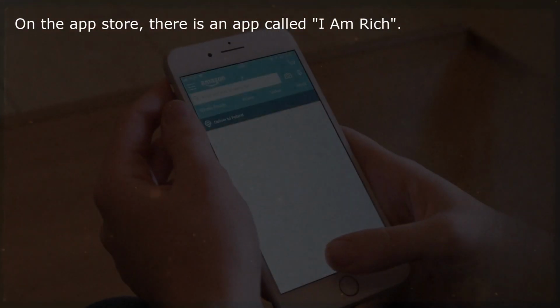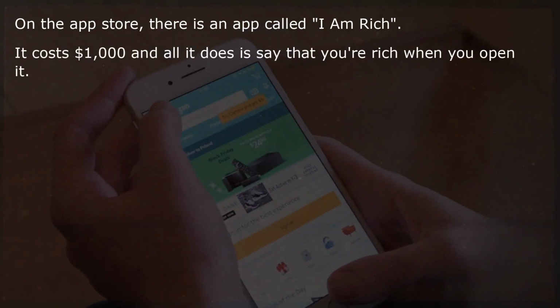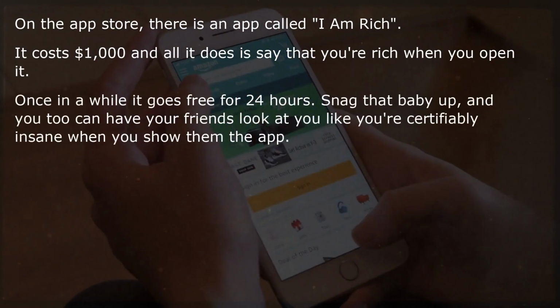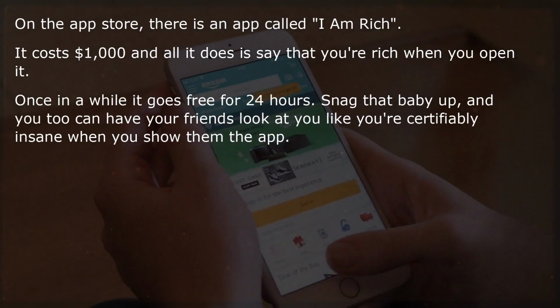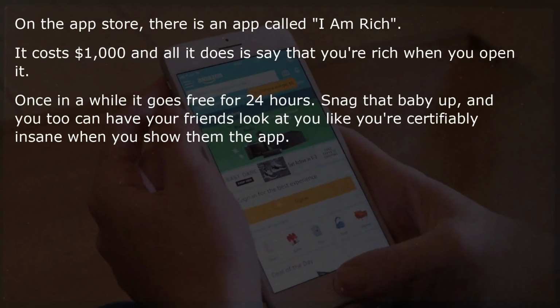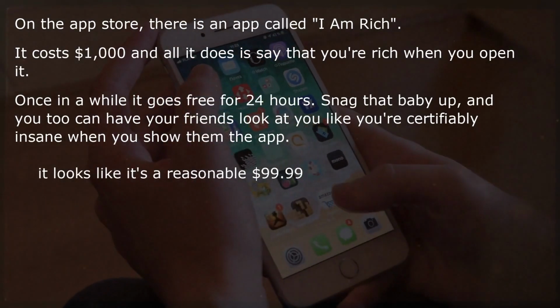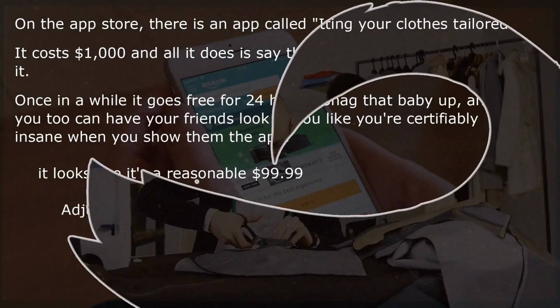On the App Store, there is an app called I Am Rich. It costs $1,000 and all it does is say that you're rich. Once in a while it goes free for 24 hours. Snag that baby up, and you too can have your friends look at you like you're certifiably insane when you show them the app. It looks like it's a reasonable $99.99. Adjust your monocle please.